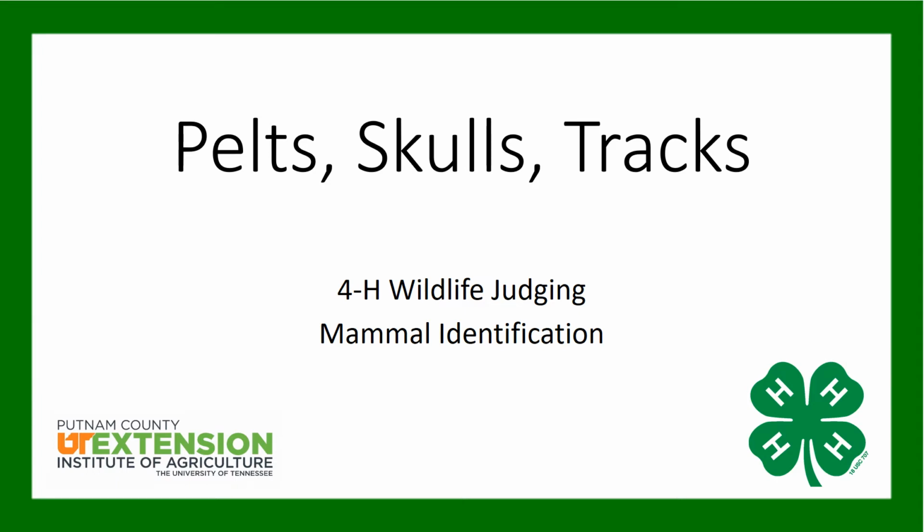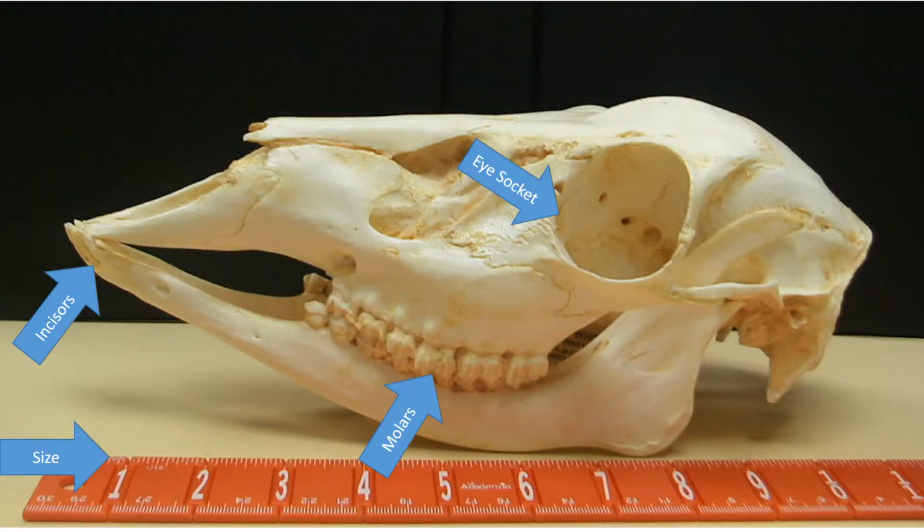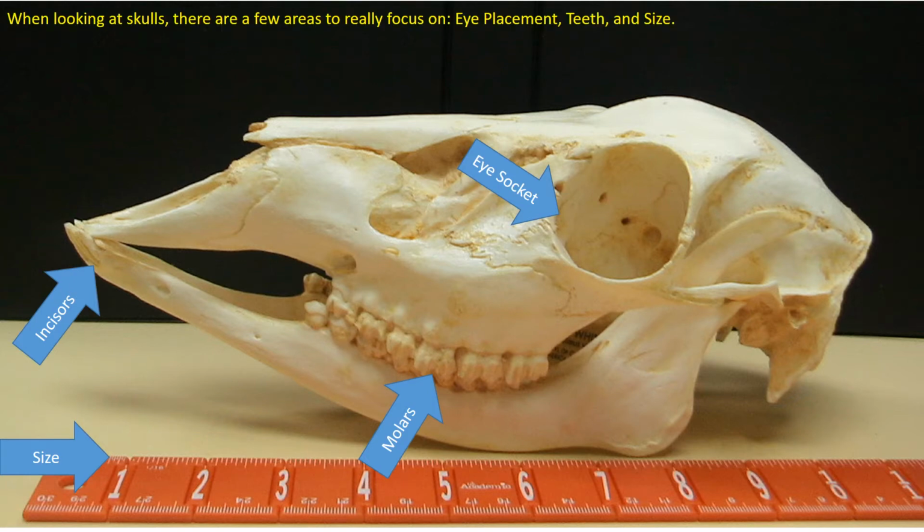This is an identification video to help you with learning about the mammals that are going to be found in our 4-H wildlife judging contest. Let's get started. When you're looking at skulls, there's a few areas you really want to focus on: the eye placement, teeth, and the size. And those are labeled here with the arrows.